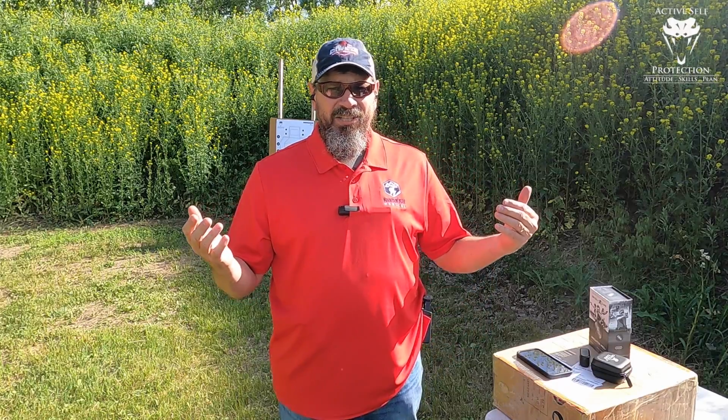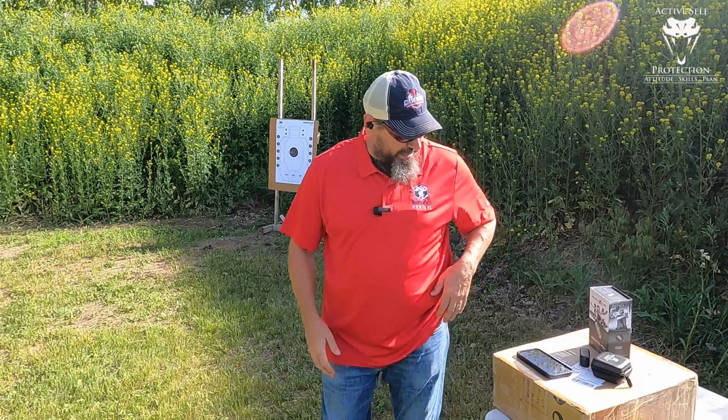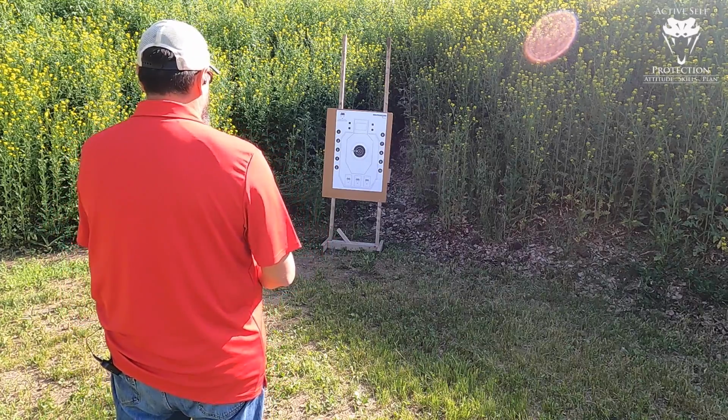The big thing then to do is to test these things and shoot them. So I've got a target back here that I'm going to go shoot a little bit, and you can see how that works. I've not been shooting much lately, so give me a break.